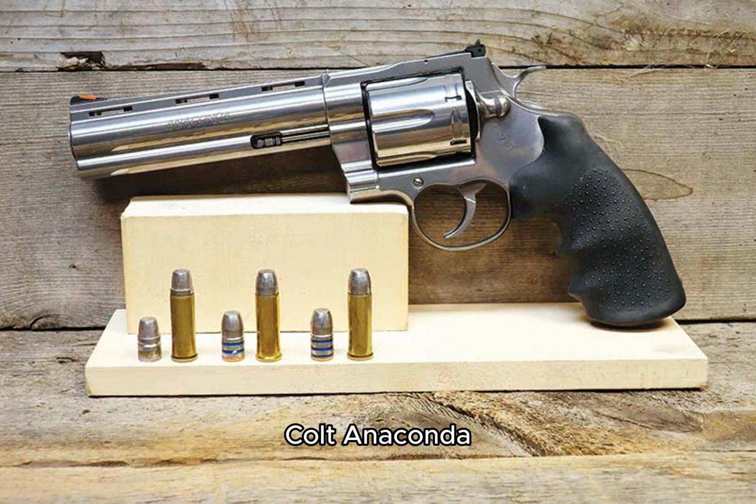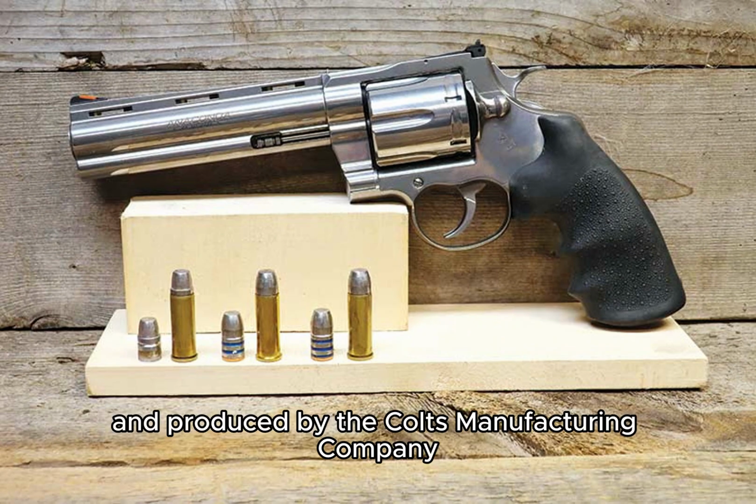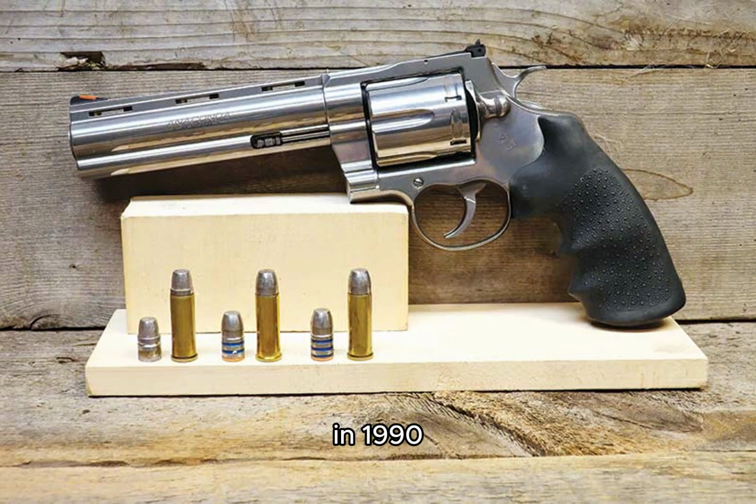Colt Anaconda. The Rick Grimes iconic gun. The Colt Anaconda is a large-frame double-action revolver featuring a full-length underbarrel ejection rod lug and 6-round cylinder, designed and produced by the Colt's manufacturing company in 1990.